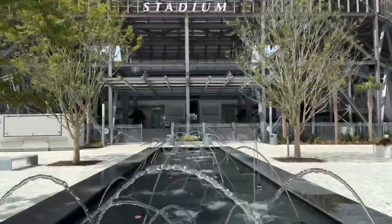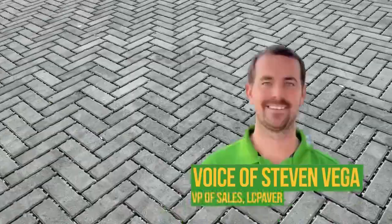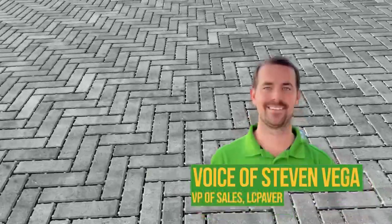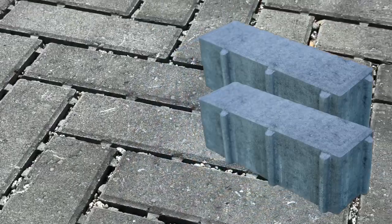We're here at Credit One Stadium, which features over 40,000 square foot of our permeable pavers. These products are designed in such a way to reduce stormwater runoff and allow that rainwater to rejoin the natural water cycle.